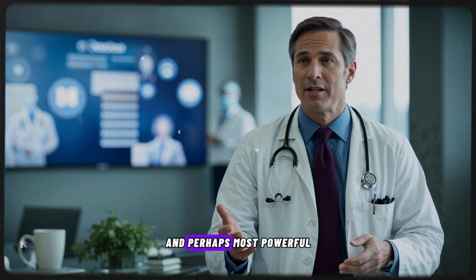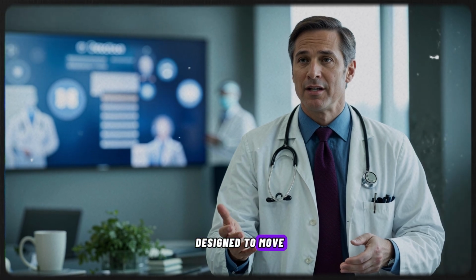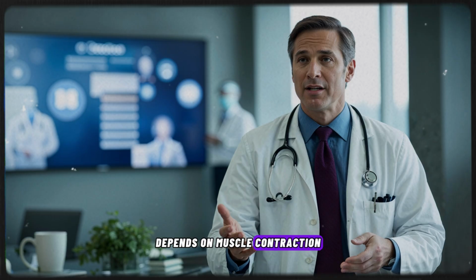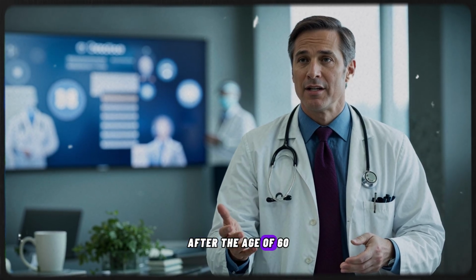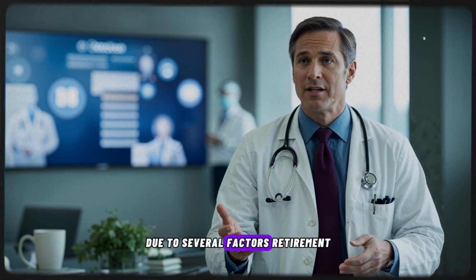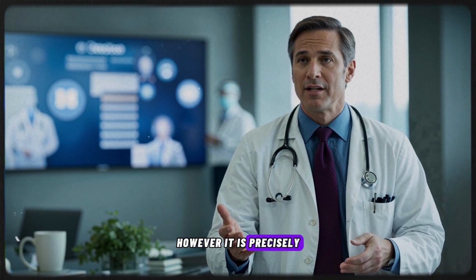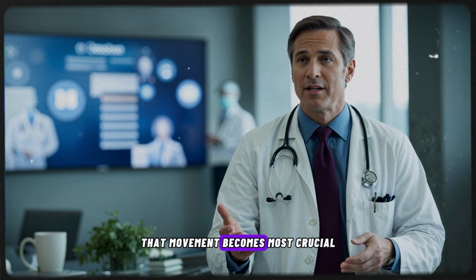The first, and perhaps most powerful of these actions, is movement. The human body is designed to move, and blood in turn depends on muscle contraction to circulate efficiently, especially in the extremities. After the age of 60, the tendency to become sedentary often increases due to several factors: retirement, joint pain, fatigue, insecurity when walking, or simply a change in routine. However, it is precisely at this stage of life that movement becomes most crucial.